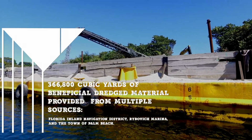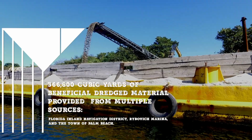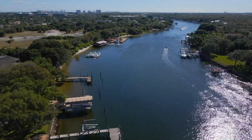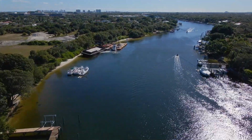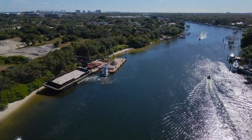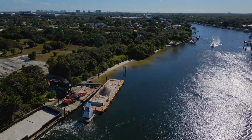So what we started doing is sharing with the marine community. Hey, if you have a dredge project, we have a place for you to bring this sand source to. Working with other marinas in the area that are dredging lagoon sediment, making sure that it's compatible for placement within the water, and that's through a chemical analysis of the sediment. And then if it is lagoon compatible, we would like to use that and place it.